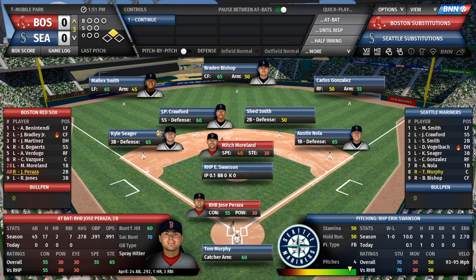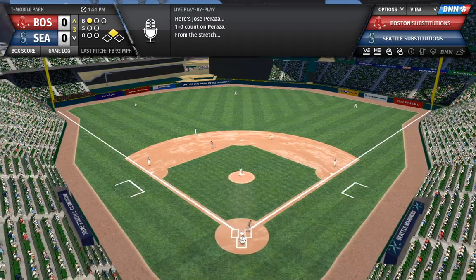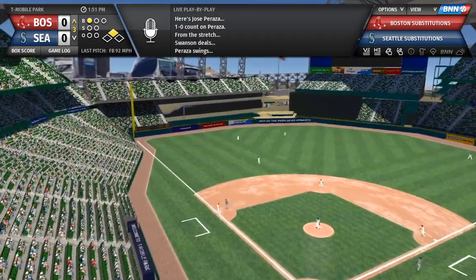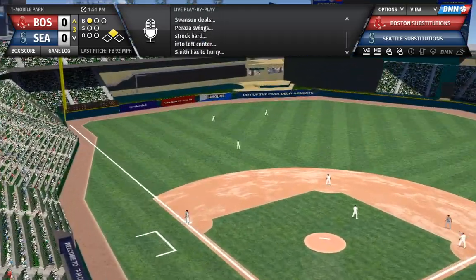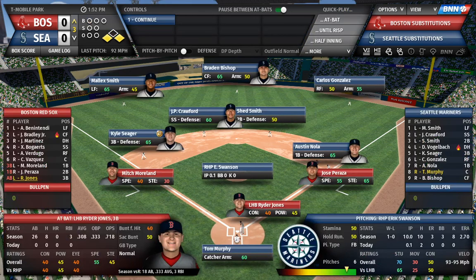And just like the Mariners last inning, the Red Sox have their first base runner of the game on a leadoff double, looking for a base hit to take the lead. Jose Peraza at the plate, 1-0 pitch, lined into left field. That'll get down for a single. Moreland's not going to take the chance. So they don't get the run, but they have runners in the corners now, nobody out.